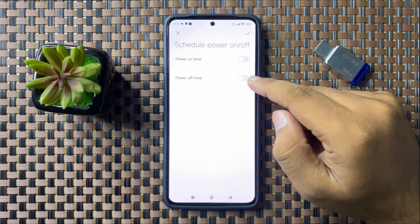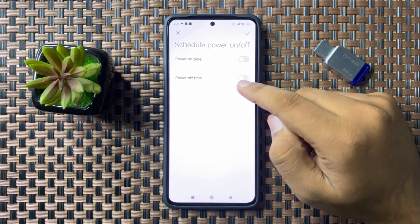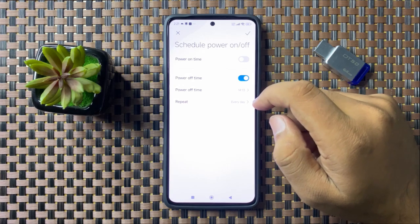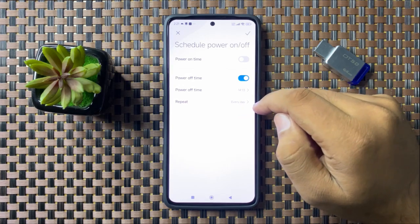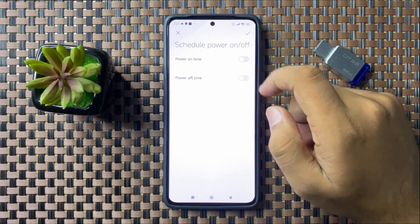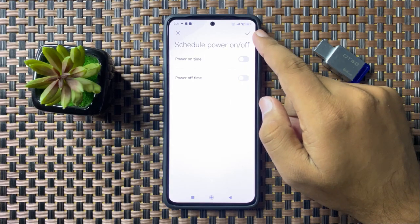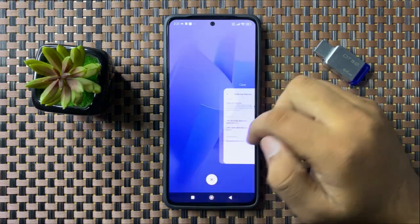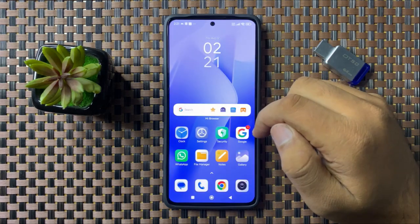Now from here, if you have enabled power off time, then your phone will randomly shut off at the set time. So to fix your issue, tap on this button to turn it off and then tap on this top right corner icon to save changes. And after this, the issue will be fixed.